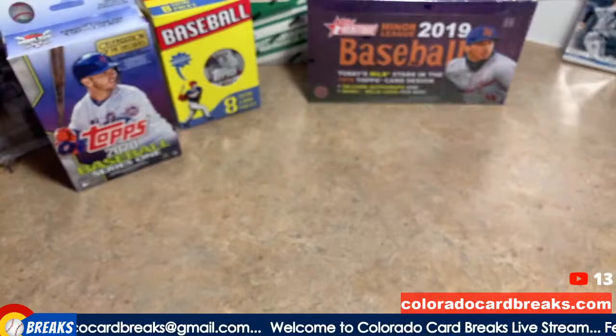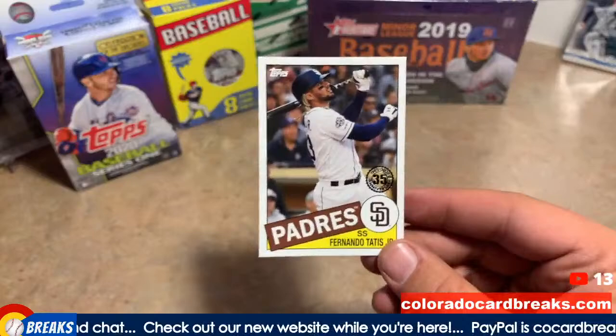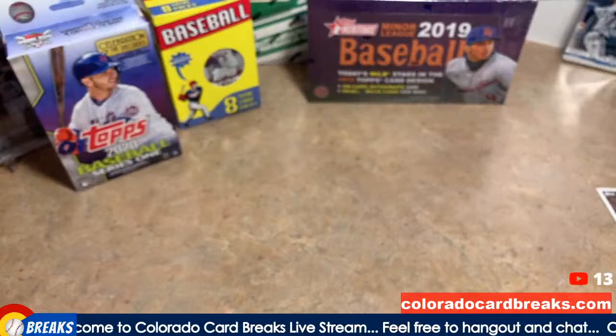So the way that this is going to work is I will show a card on the screen, tell you the price. You say their name and sold in the chat, and it will be yours. So first up is a 1985 retro Fernando Tatis Jr. for $3. We got $3 on a Tatis Jr. I gotta just tear this page out that has some prices listed on it. Very nice, thank you, Clay. I do appreciate that.